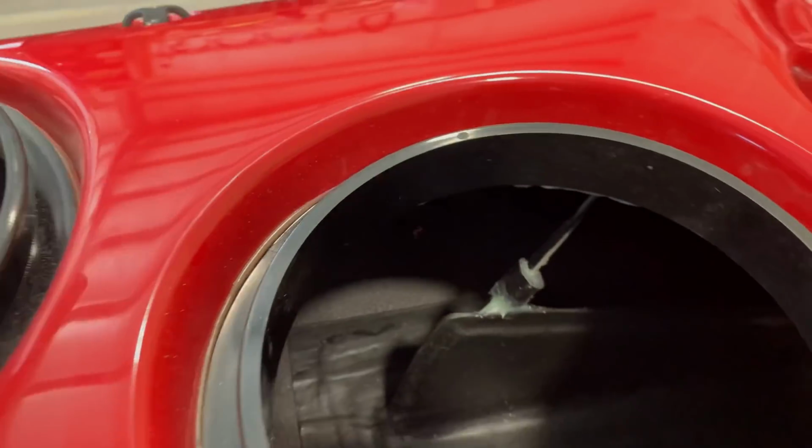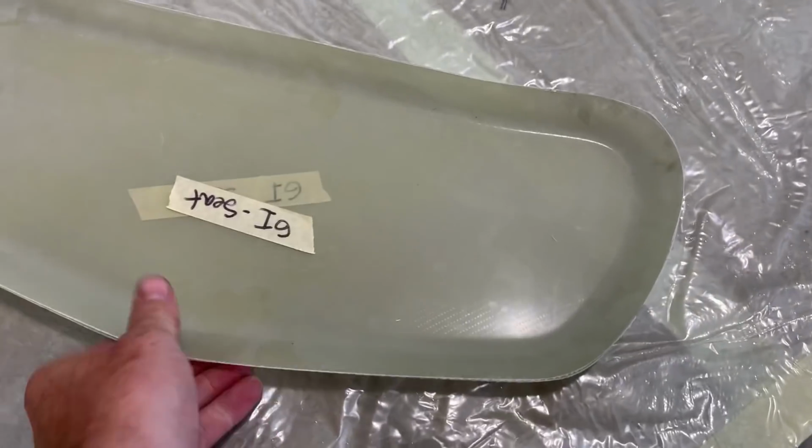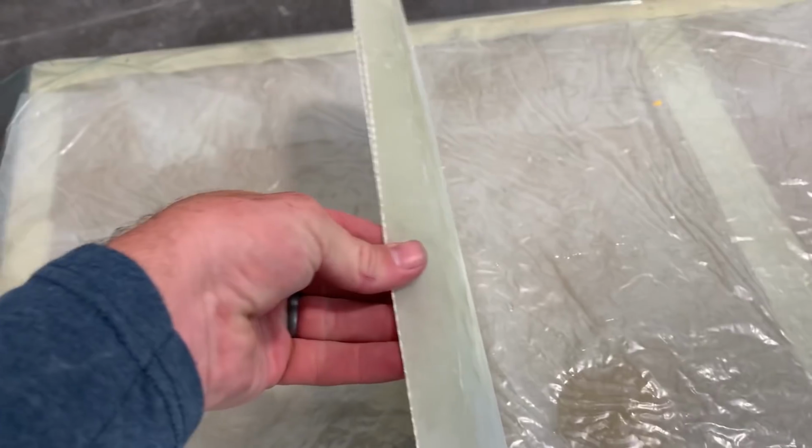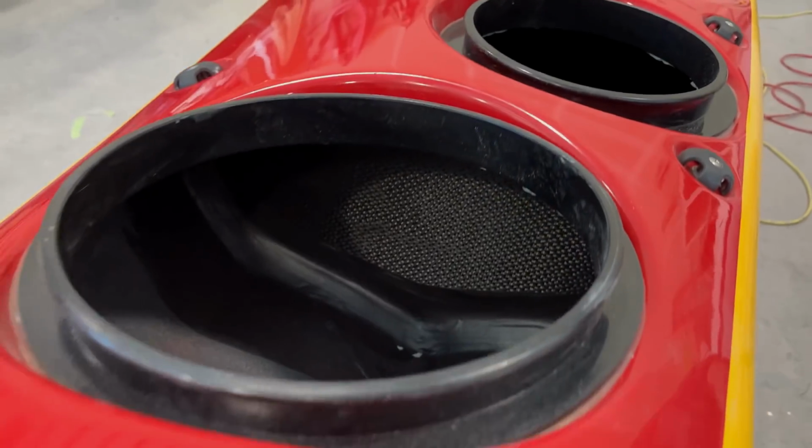Here's a good example right here. You see how it has this little dish in there, and so it allows the boat still plenty of stiffness, but allows it to flex and move, and you're not going to get those rigid, solid 90-degree angles anymore. Look how clean that is. Look at how sealed and perfect that is.